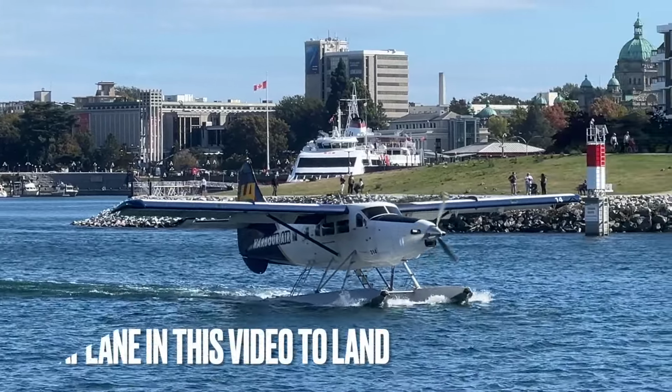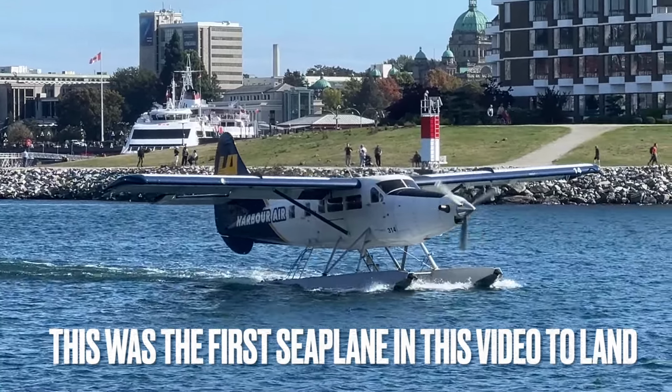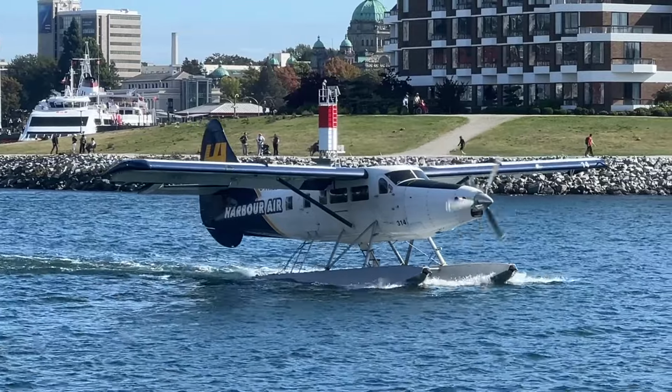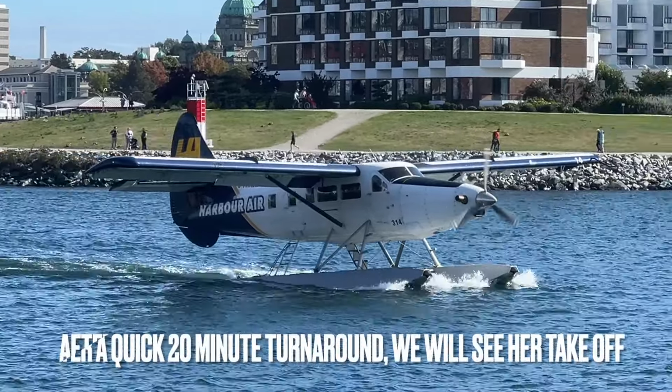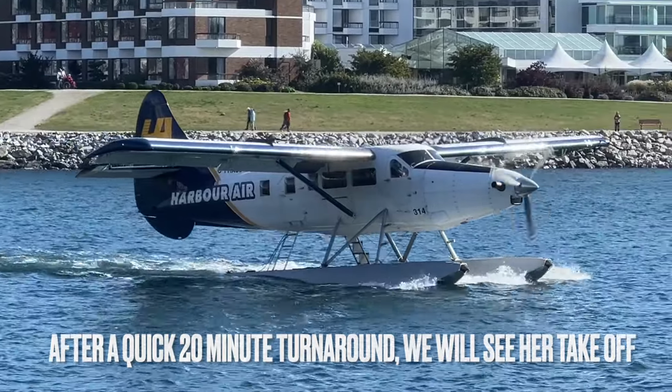If this Otter looks familiar, it should. This magnificent Otter was the first seaplane we saw landing, followed by a Beaver. After a quick 20-minute turnaround, we're fortunate to witness the same Otter taking off.